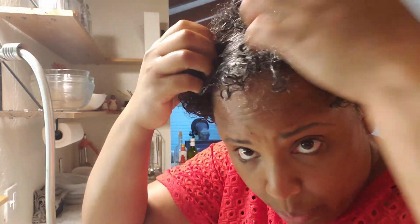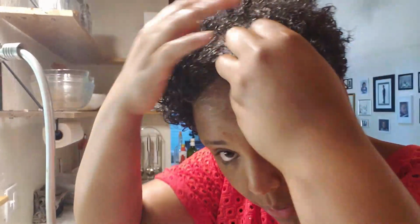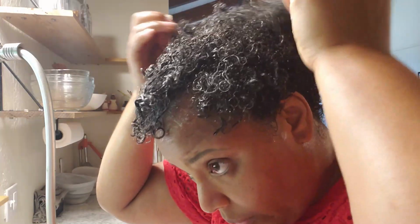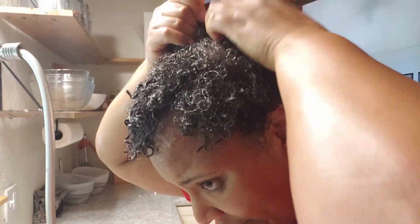So this conditioner definitely has a lot of slip. A lot of slip to it. This is the trouble spot in my hair. It is the crown. It never feels like it has enough conditioner on it. I don't care what I use, but it's feeling like it normally feels. Maybe I need to put a little bit more. I think I'll add a little bit more to it.